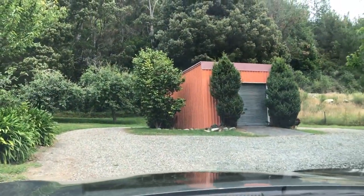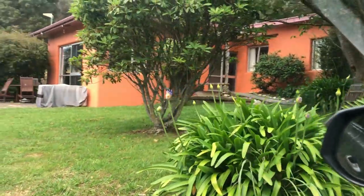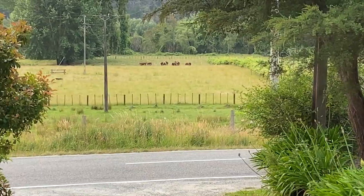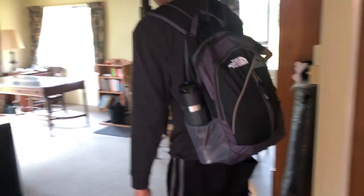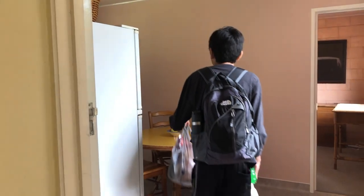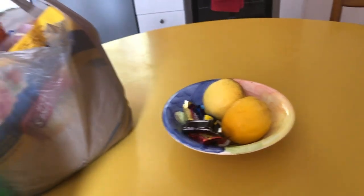Finally, we are at our cottage, the house rental we booked online. Our very first experience with Airbnb. So let's see how it goes. Nice. So there are some fruits also. Is it a lemon? And some candies.